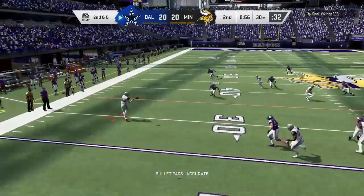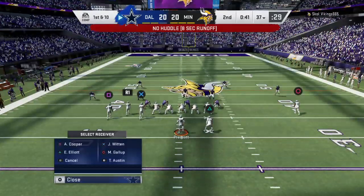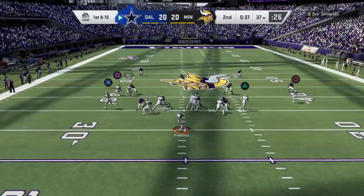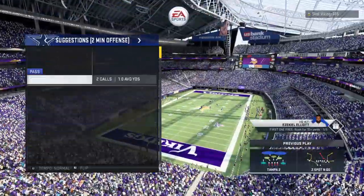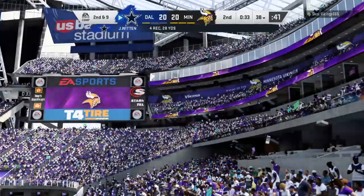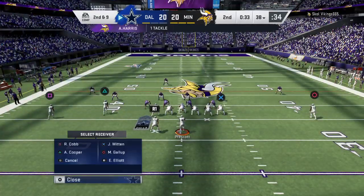Looking to throw again on second down. Prescott. And on the left side, he's got Witten. And he'll be brought down right around the 37. 7 yards there and a first down. To throw is Prescott. And this is caught by Witten, the tight end. The Cowboys going to use their second timeout now as the clock will stop with 33 seconds to go in the first half. They only got a yard out of that last completion, and that makes this 2nd and 9.